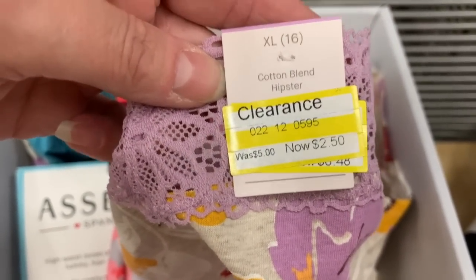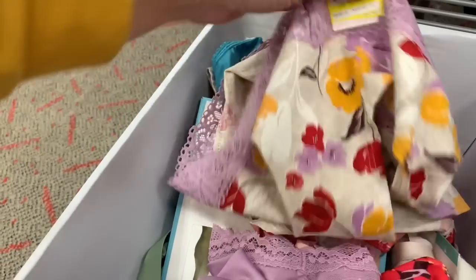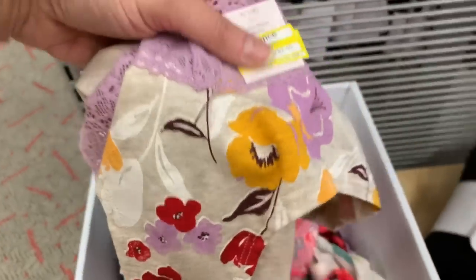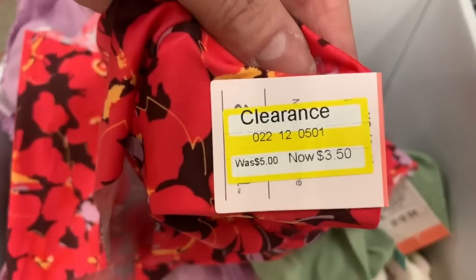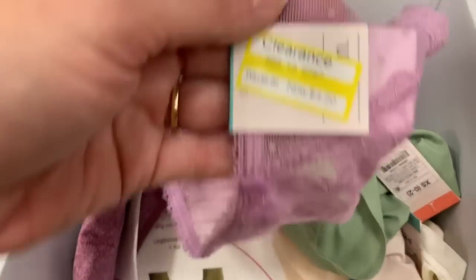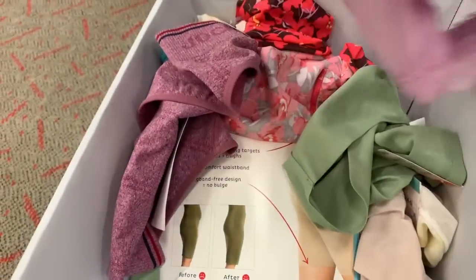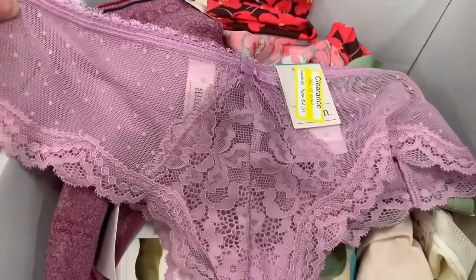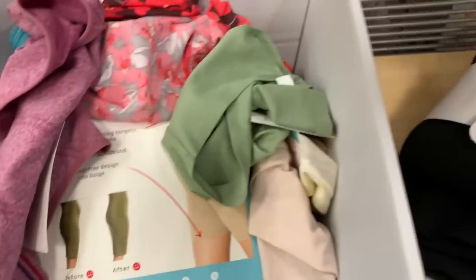$2.50 for some cotton blend hipsters. It's an extra large, and the size is what? They were originally $5. Auden. And then we have these. These were originally $5. This is an extra small. And these are currently $3.50. $4.20 for these. They were originally $6. They're kind of silky. It has a lacy front and it has a silky back. Those are really cute for $4.20.